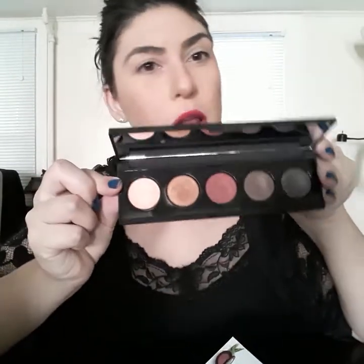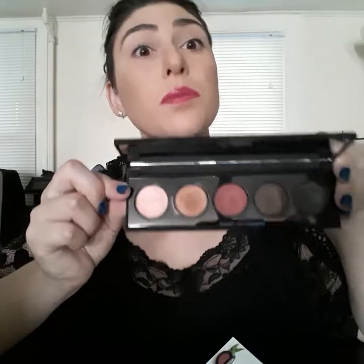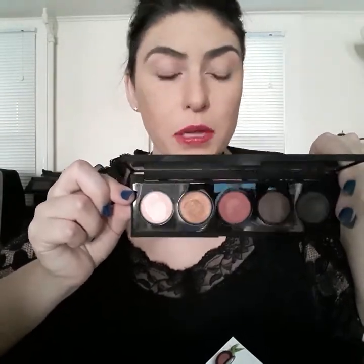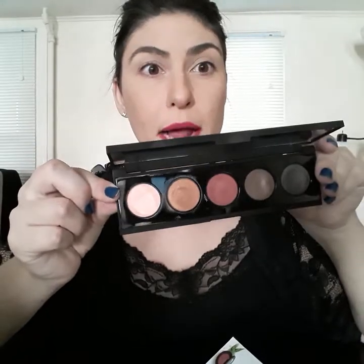So when I was reading the shade names, I got really excited because I thought, oh, this would be really nice for fall. But there's not a whole lot of pigment in these. So this is perfect for somebody who likes very minimal makeup. I usually like to go a little bit more dramatic, but I was able to work with it and get something that I was happy with. So I'm going to go ahead and show you what I've been using it for.